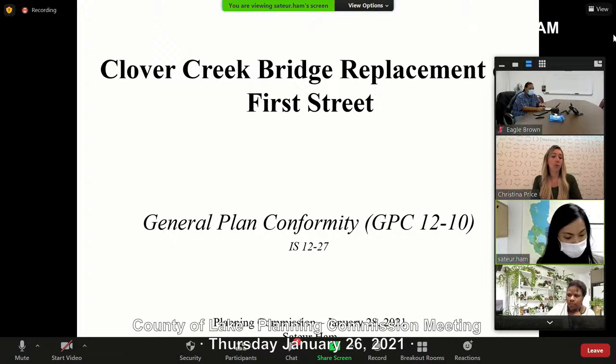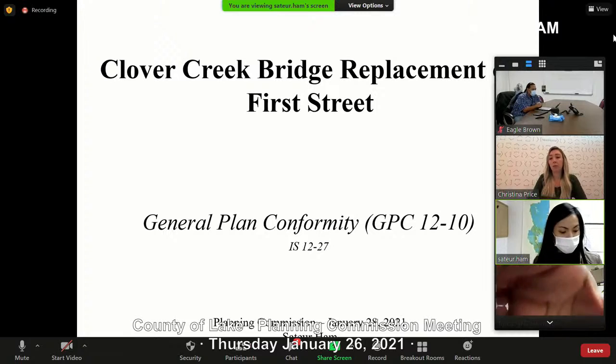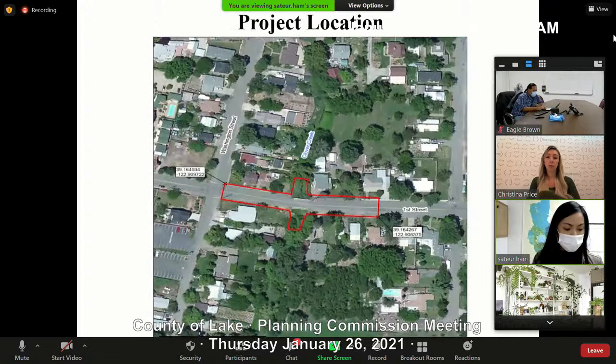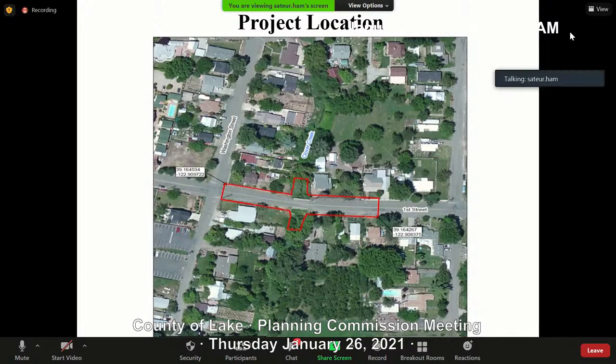Okay, so I'll be going over the general plan conformance GPC 1210 for the proposed location on Clover Creek Bridge located on First Street. The project location will take place in the center of 4 parcels over Clover Creek Bridge on First Street in Upper Lake, California. And you can see it's right in the center of the county, right over the Clover Creek.